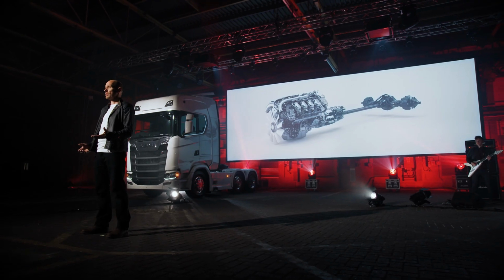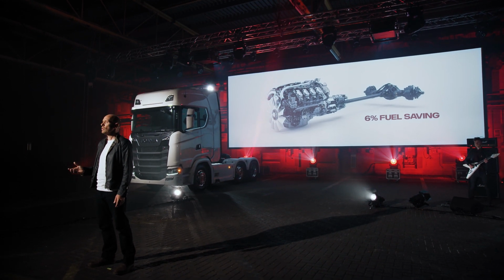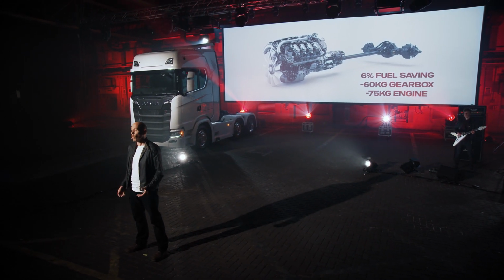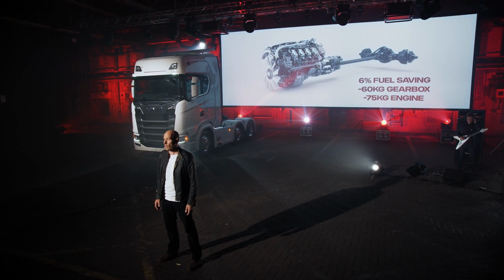And when cruising in direct drive, in combination with the faster rear axle ratios, a further 3% saving is possible, giving a substantial saving of up to 6% in total, which makes this new V8 range our cleanest, most energy efficient range ever. Contributing to making these savings possible is a substantial saving in weight, which has been engineered into both the engine and the gearbox. The new gearbox is 60 kilos lighter, and the new 770 has shed 75 kilos, all of which, of course, has had benefits in terms of increasing the payload and reducing the running costs. Let's break down the technical detail, starting with the engines.